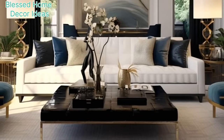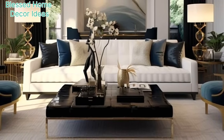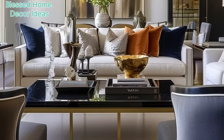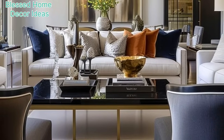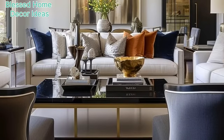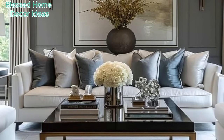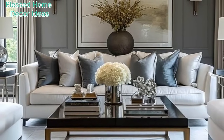There are many types of materials and finishes available for coffee tables one can use. While the type of coffee table you choose will ultimately be a matter of personal preference, there are a few things to keep in mind when making your selection. If you plan on using your coffee table as a place to rest your feet, then a softer material like wood or leather may be more comfortable.